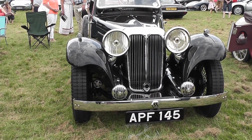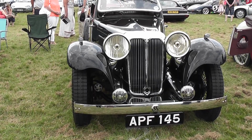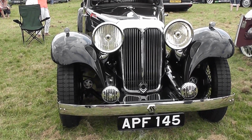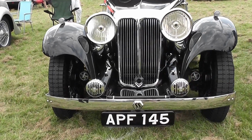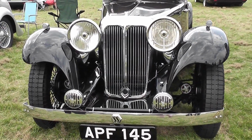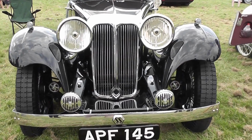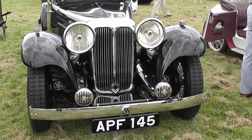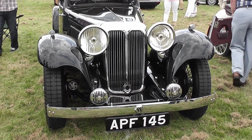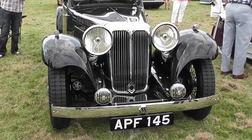asked my son if he would like to buy it, and he said, "Oh, I don't really want a car like that. It's an old car." So anyway, I did persuade him he should. She wanted £375 for it, which was what she paid for it. She said it's well worth that.